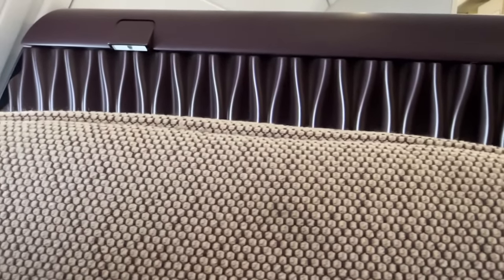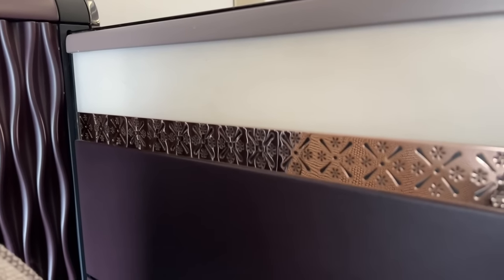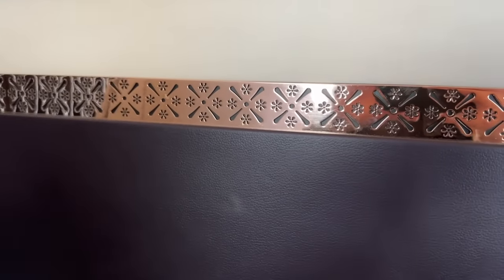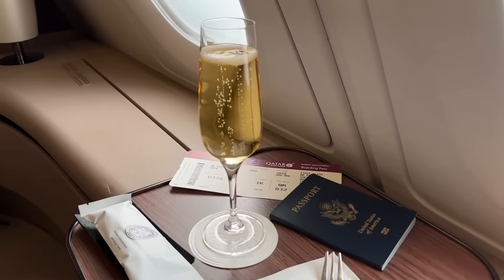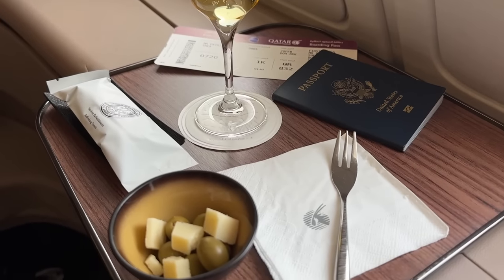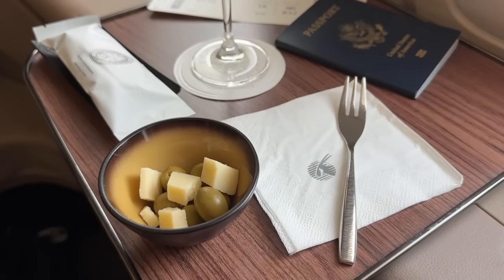Now, one thing that Qatar Airways is definitely known for is the attention to detail, and you can see all throughout the inside and outside of my suite, there was no lack of attention to detail on the seat. As I was still settling into my seat, they came around with a very large glass of champagne, a nice warm towel, and a bowl of olives with cheese as well.